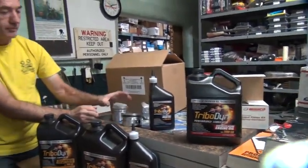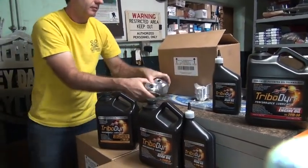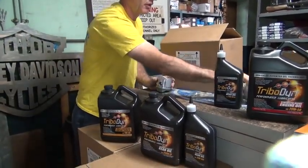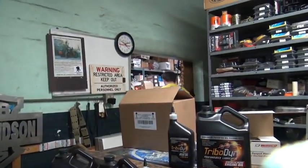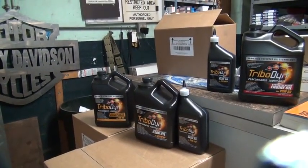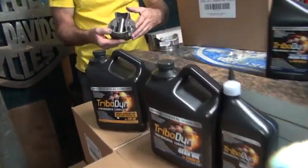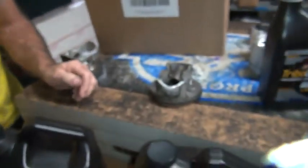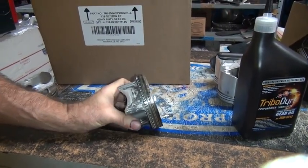So for the regular rider, though, you're getting endurance out of it. You're getting deterrence. You're looking for instant. You're dropping temperature. If you drive hard, let's say you're hauling ass down the freeway and you're trying to outrun your buddy or the cops.